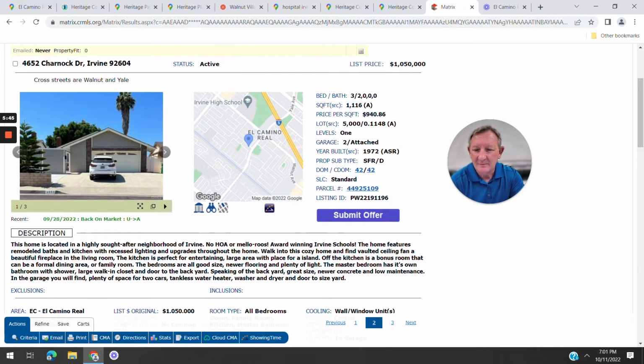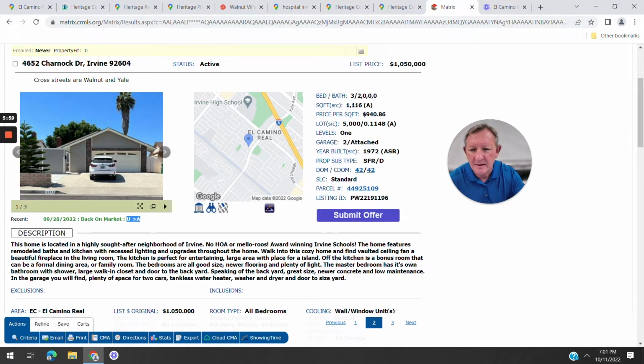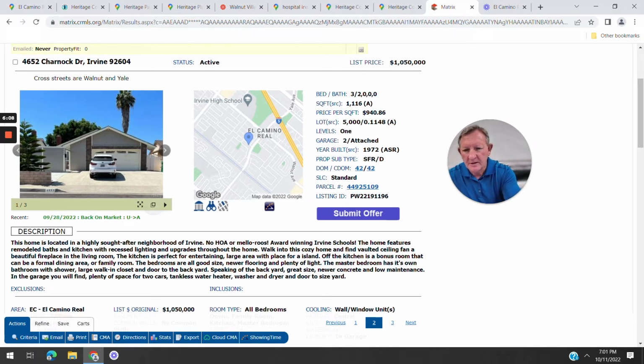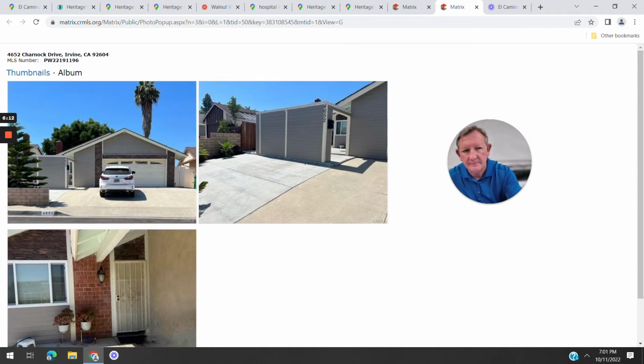So this was an escrow. Let me show. Back on market means that it was either on hold, could have been withdrawn, expired, but it's back on the market. So it was an escrow. U is it means active, under contract, and so it was an escrow, but popped out. So only 3 pictures. Not a lot to go with on that. So that's it.